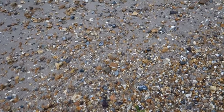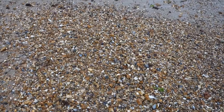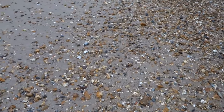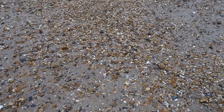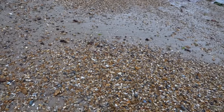And that's what I'm looking for. But as you see, millions and millions of pebbles, and I'm looking for one honeycomb pebble amongst all of this. So I'm not optimistic, it must be said. Brightstone Bay was very much like this, but even more pebbly. And no success, so we'll just keep looking and hope.